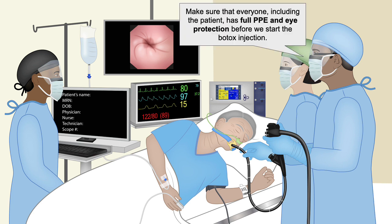It's important to make sure that everyone, including the patient, has full protection of the eyes, and the rest of the team should have full PPE. Protection of the eyes is important because if there is spillage of the Botox into the eye, it will result in paralysis of that eye muscle resulting in a squint. So it is important to cover the head of the patient and the eyes with a towel or something so as to protect that patient.